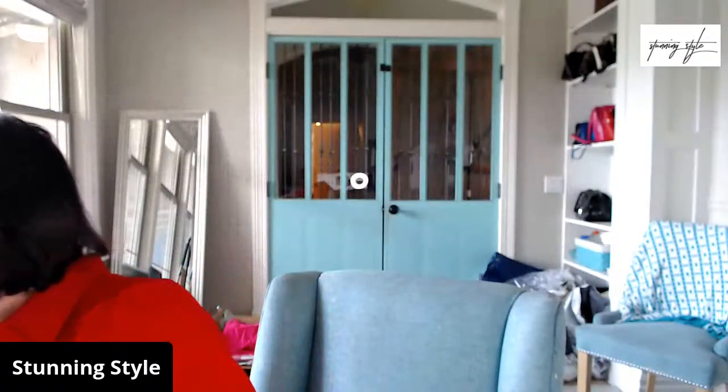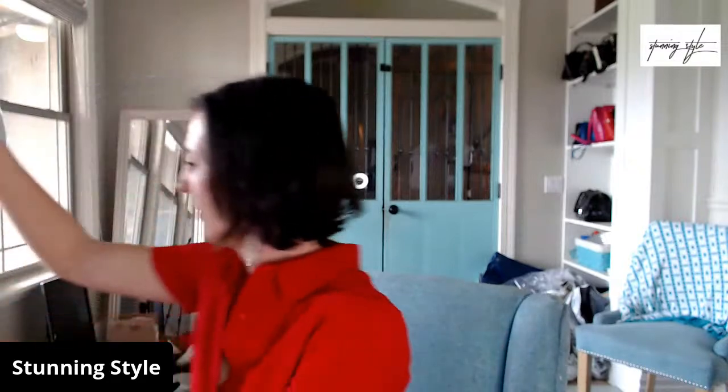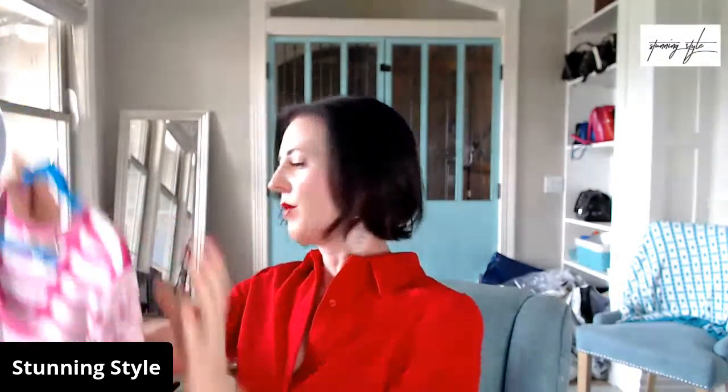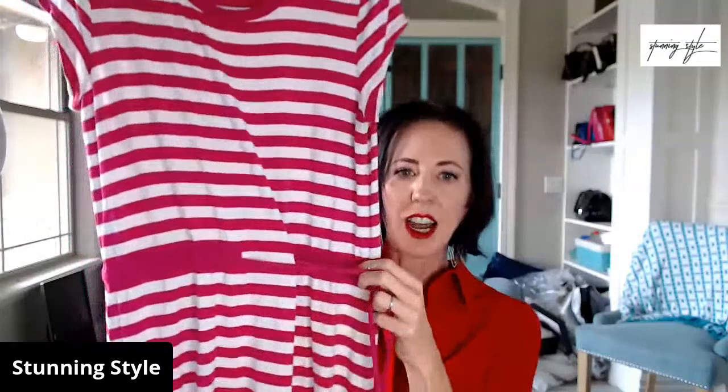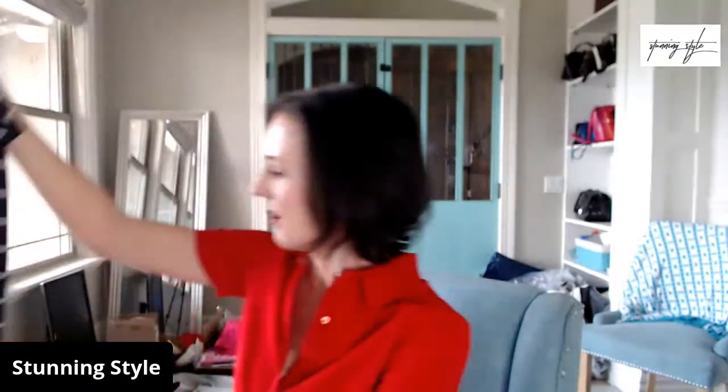The next one is anything that has an elastic waist. So this one right here, it does have this little tie, but it's kind of a fake tie. You know what I mean? It's got elastic right here that cinches in the waist and gives me more of that definition. And this navy dress, the striped navy dress that I showed you, also has that.